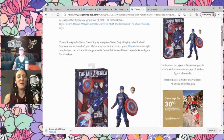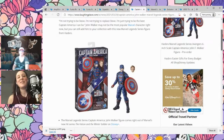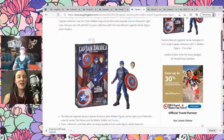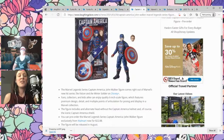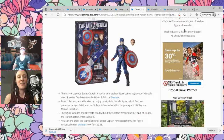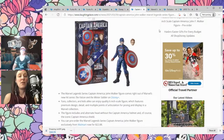I don't know if anybody's watching Falcon and the Winter Soldier on Disney Plus, but this week we got a little bit more of that interesting looking new Captain America. So this is John Walker, and there is a Hasbro collectible that you can pre-order right now. It's exclusively at Walmart, and it's $22.88. Again, pre-orders now, and this will be available in August.